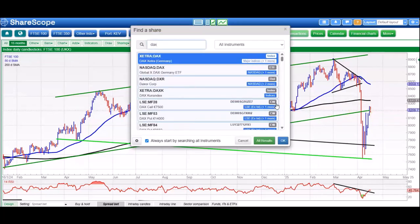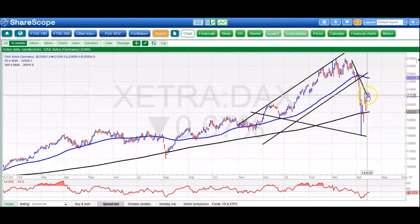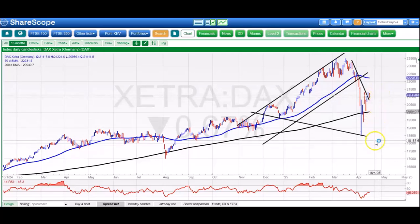Moving on to the DAX, and here you can see that we've also stalled, broken a trend line and then sort of come back. I suppose it was a very steep trend line. So the main thing here to notice is that we have resistance at the 21,300 level. We need an end of day close above that to ensure that this is not just a dead cat bounce or just a sort of 50% rebound and then we're back down again.